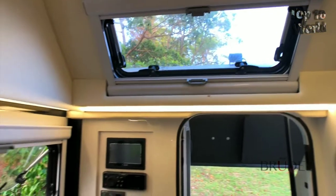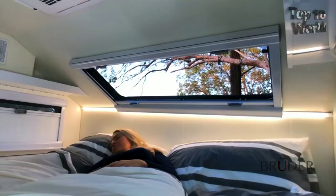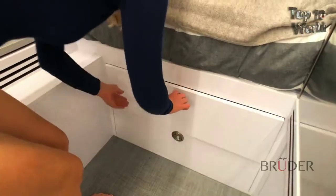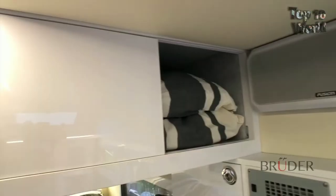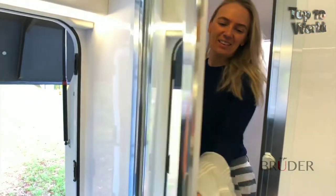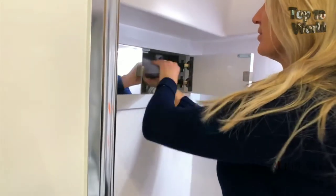Natural light and views of the surrounding landscape are all around you, and even the main bed has windows on both sides and directly above, allowing you to enjoy the stars at night. Everything has its place, and there's a place for everything, with storage areas all throughout the EXP6 interior, along with power and charging points for your convenience. Interior bathroom is easily accessible and has a toilet, shower, basin and ample storage.